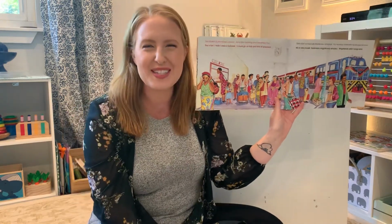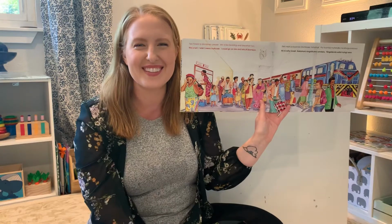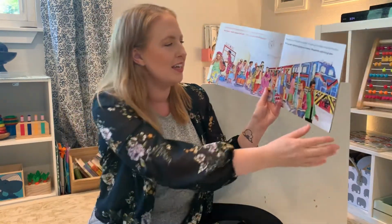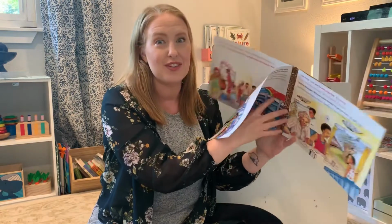Do you ever wish you were a suitcase so you could travel around the world? That would be fun. Here she is, and here's her auntie. They're getting tickets for the train.